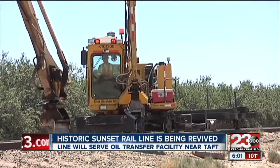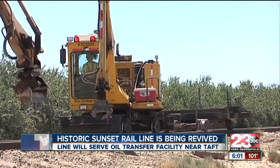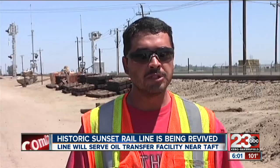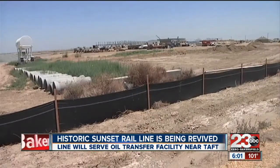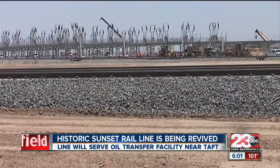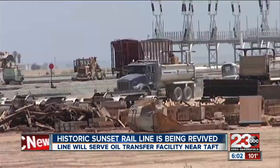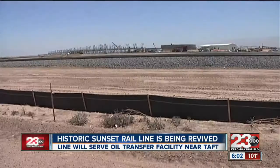Now millions are being poured back into a 19-mile-long stretch of the Sunset Line so it can once again transport petroleum. It will serve a facility that they're building right by South Lake. It's going to be an oil facility. The facility still under construction will be a transfer station to send crude oil by pipeline to refineries in Southern and Northern California.